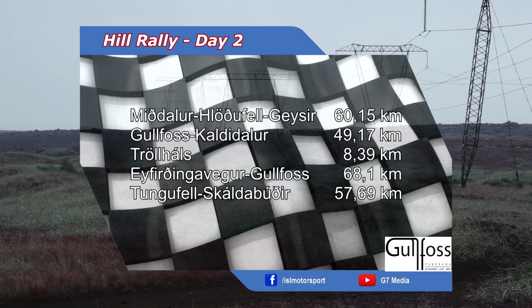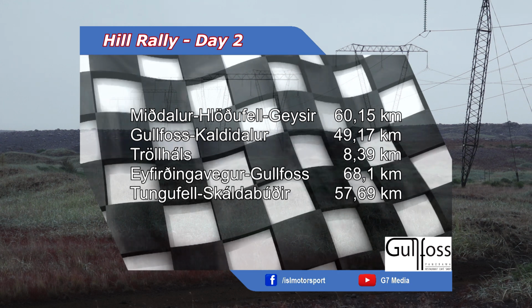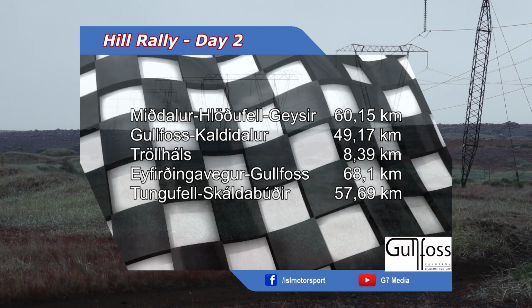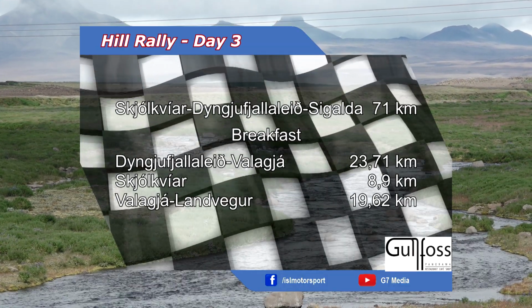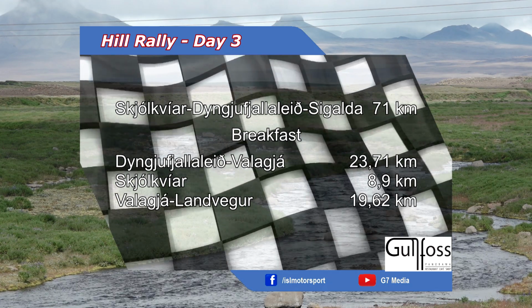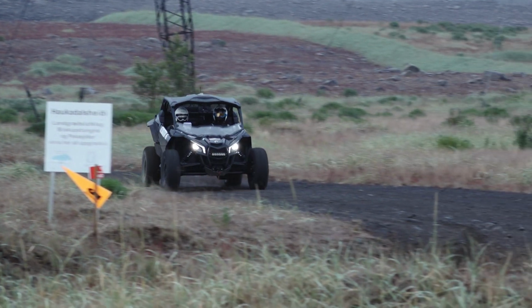On the second day, the long stages comprising 2 stages almost 60 kilometers in length, and then the famous Gullfoss to Kaldalur, almost 50 kilometers. And on day 3, a 71 kilometer super stage, probably one of the longest stages in Icelandic rally history. And then 3 shorter stages in the afternoon.